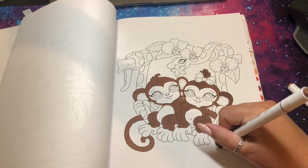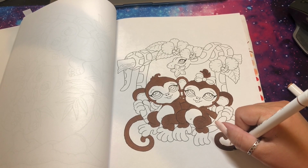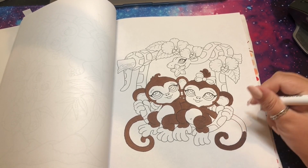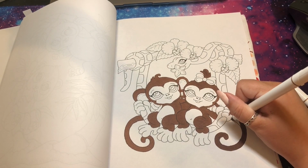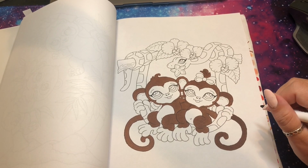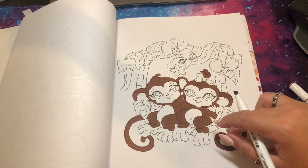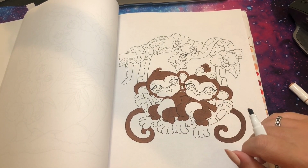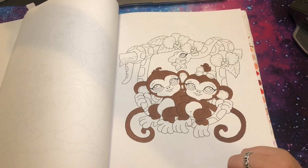Also, I am going over these lines so much. Luckily, those Arteza white gel pens are going to clean this all right up for me. I am probably not going to do a background on this one. I don't know why. If I was going to, I would have done it first, so that's probably why. Though maybe I will, because I've been really wanting to use my gelatos. I forget they exist. Okay, Sam has to do a call, so I'm actually going to time-lapse the background, and then I will come back because I can't talk while he's doing this. So we'll see. We're going to do some gelatos. Be right back.